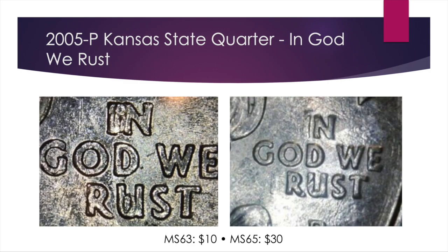The next one is another non-official attributable variety. It's the In God We Rust. Essentially, it's like a struck-through error on the T, and they're often found on the 2005 P Kansas State Quarter. They're worth between $10 and $30, so nothing crazy, but still just something fun to be on the lookout for. It pretty much looks like either the T is fully gone or the T is slightly gone, and you'll get more money if it's less visible.